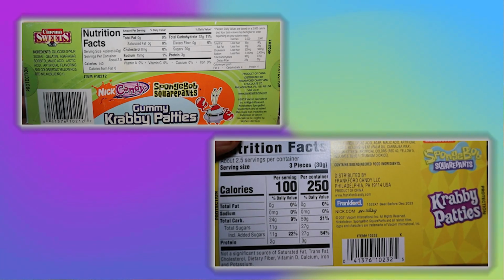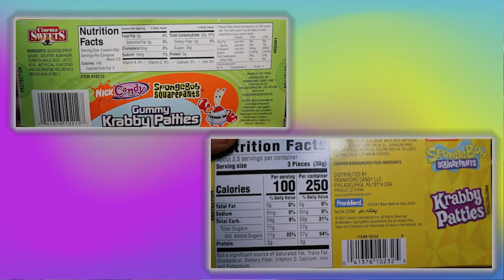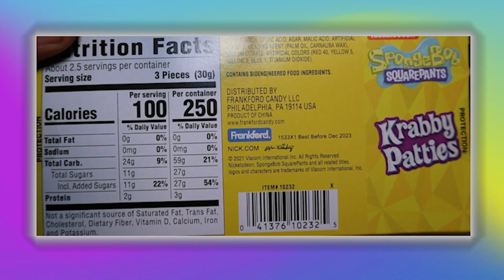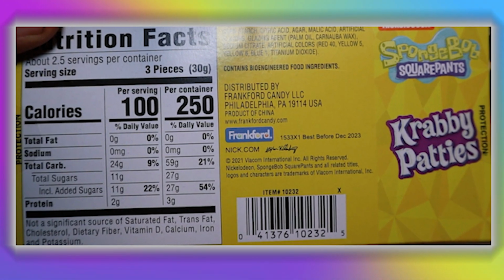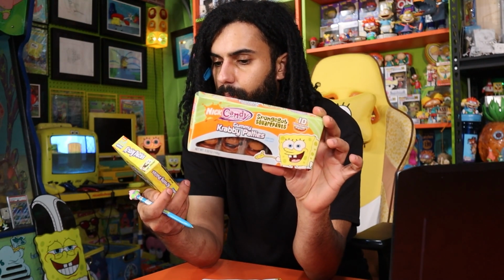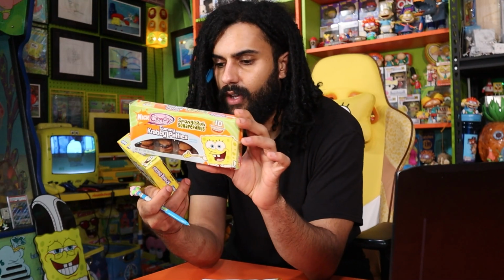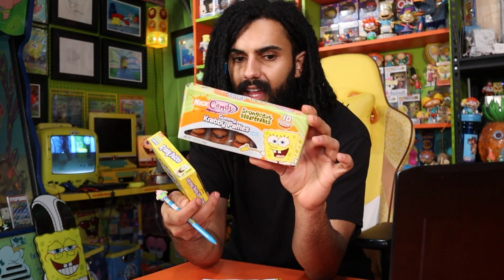And here's a shot of both of their ingredients side by side, the original versus the modern day one. The original ones were 140 calories. The current day Krabby Patties are 100 calories per serving, 30 calories less than the original, but it's also based off of 3 pieces rather than 4 being in the original. So I think if you count them out per patty, they're actually less in the original.